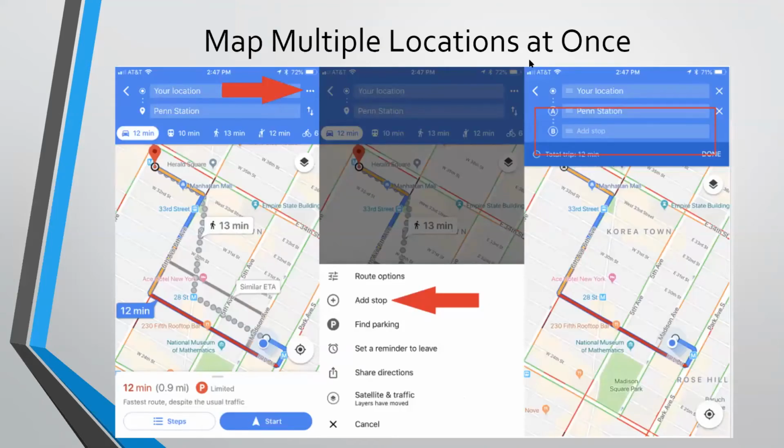Now, you can also map multiple locations at once. This is very useful if, say, you want to leave from your home, pick up a friend, and then go to a restaurant together. You can choose first your own location, and you could choose your second location, which could be your friend's house. And then if you click on these three dots right here, it will show you this screen.